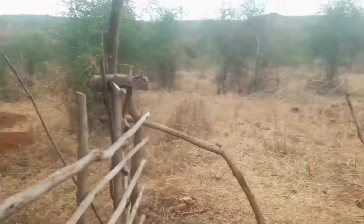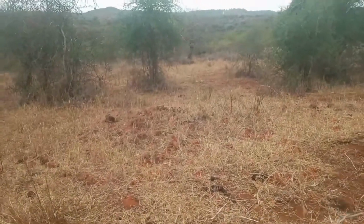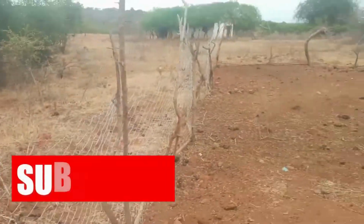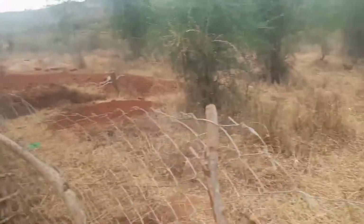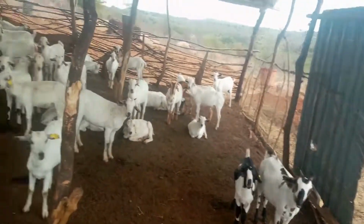We are accompanied by some people who come to learn here and take the responsibility to get some goats. We shall go to the market called Kavisoon to shop the goats, as you can see.